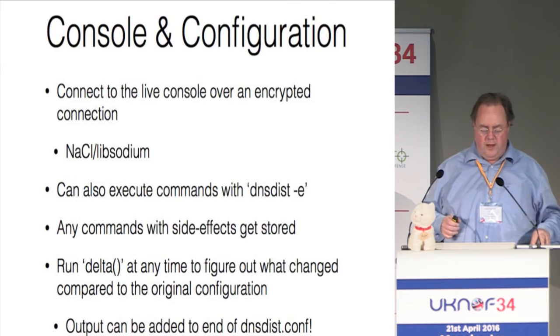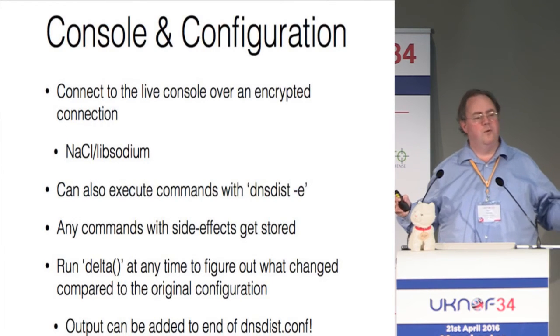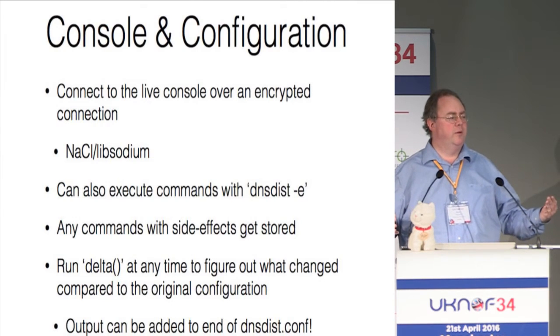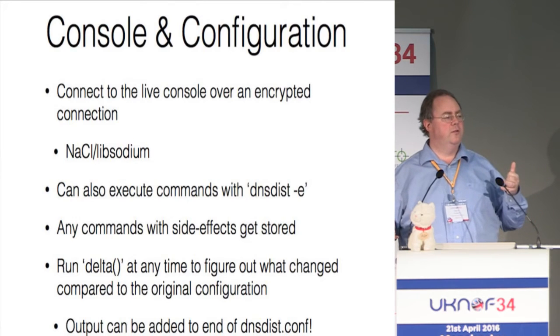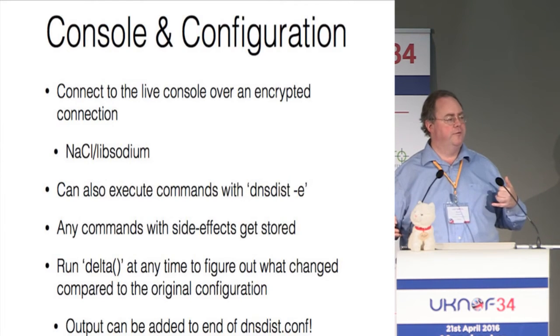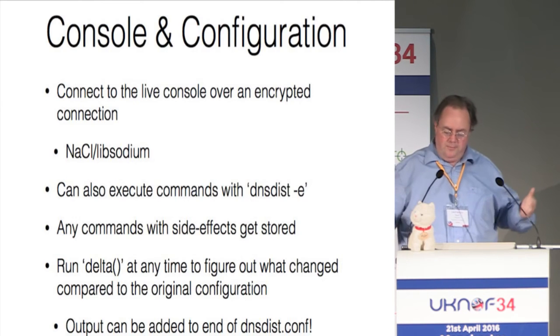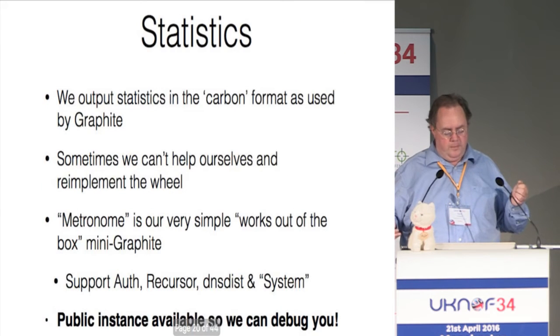We have a command called delta. So if you've been configuring away on a dnsdist and it's just right, and now you want to serialize that configuration, it would be great if you could say save, but that is a lot of work to make happen. Delta gives you a list of all the configuration changes you made. So all the change commands with side effects, and you can just paste that at the end of your configuration file. So this helps you answer the question, I have this great configuration, but boy, what did we do to get it? Delta, that's what you do.